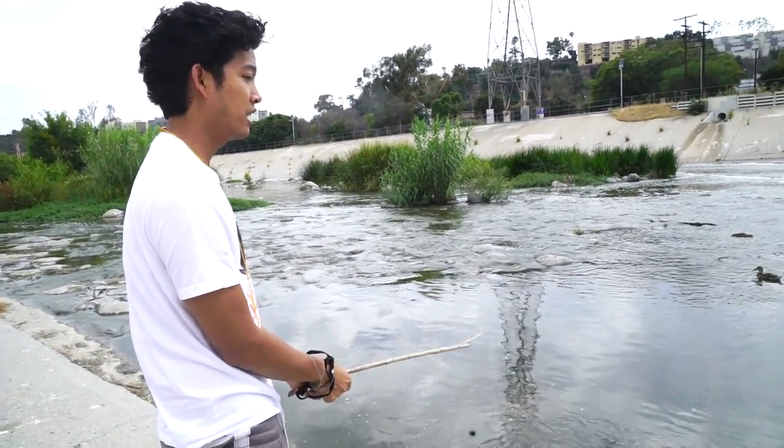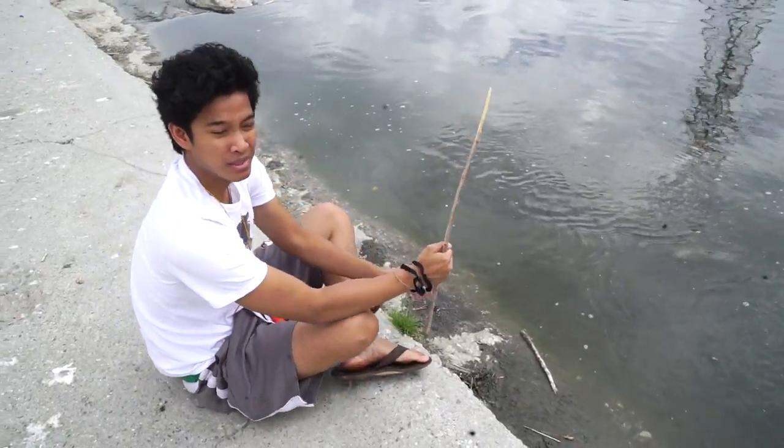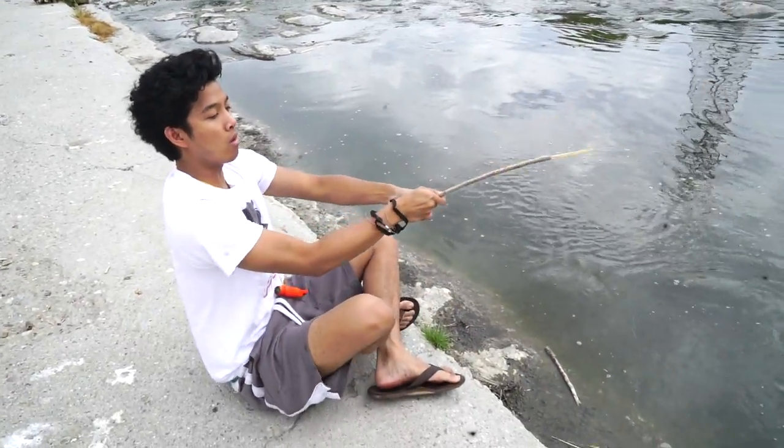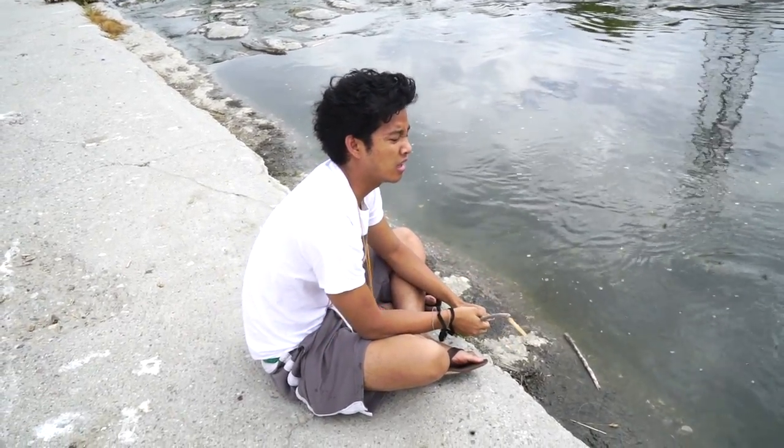Fishy, fishy. Sometimes it helps if you just put the stick in the mud. Okay, never mind, the mud doesn't work. Oh, oh, I think it just got away. But yeah, sometimes it just doesn't go always, you know.